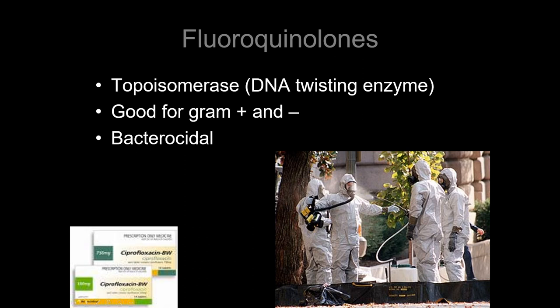Fluoroquinolones are next. Ciprofloxacin is the name of a fluoroquinolone. It's usually just called Cipro for short. This one is the first one that's going to play around with nucleic acid synthesis.